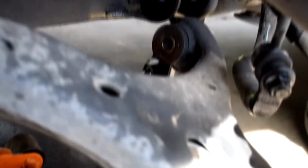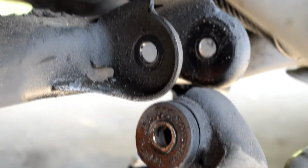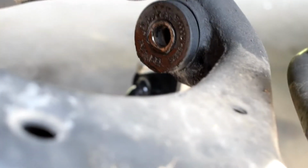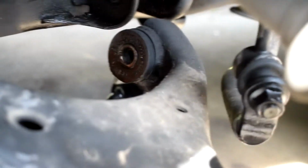Alright guys, so I finally got this thing out. Took a while, but I used my ratchet, both size 19. And yeah, got that out, took a while. And the bolt got stuck, so you just need to wiggle it out after you take off that nut. And I already got this one out. See right here. I don't know if you can see that, but yeah, I'm sure you guys can see that.